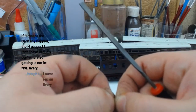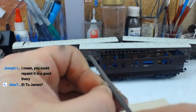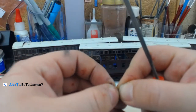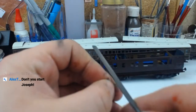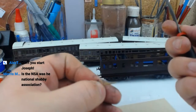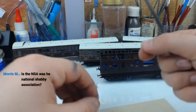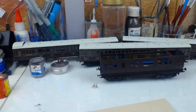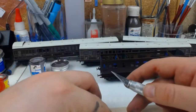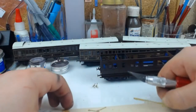Makes Gary any happier, the Engage 33 I have vaguely contemplated again is not in NSE livery. That does make me feel better. I mean, you could repaint it in a good livery. Well, the thing is, I got that far through stripping it down, and then I was in the model shop the next day, and he had a sound fitted one in BR green for 90 quid. So I just bought it. So that one never got finished. That one being DCC fitted, but not sound. So the fact I was able to get a sound one for 90 quid, it was suddenly a case of, well, this one isn't worth finishing.